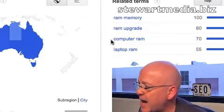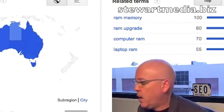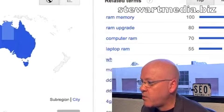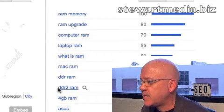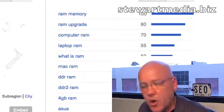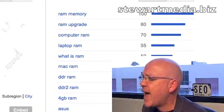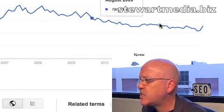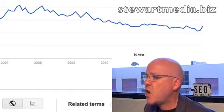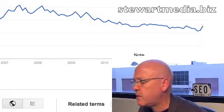And you can see here the other related terms: RAM memory, which is people typing in random access memory, ATM machine, computer RAM, laptop RAM, what is RAM, Mac RAM, and then you start to get to some of these really longer tail searches, which have lower volume, but are more important to you and your audience. And you can see here the word RAM has decreased over time, and that's probably because people are getting more sophisticated about their search.